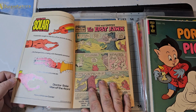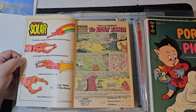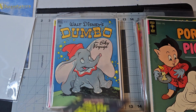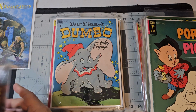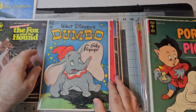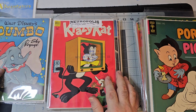Oh, look at that. Another Dr. Solar advertisement. Thought it was a toy at first. It's like, is there a Dr. Solar toy? Nope. Just an ad. Oh, there's another file copy. Disney's Dumbo and the Sky Voyage. Return to editorial department, Racine, Wisconsin. Another Dell file copy.